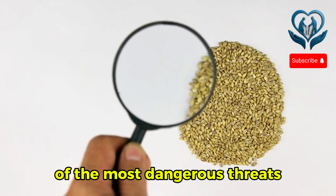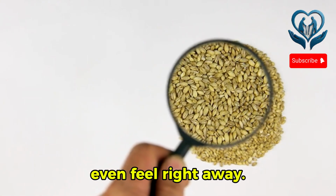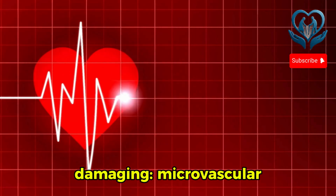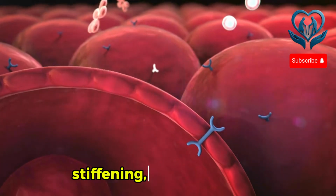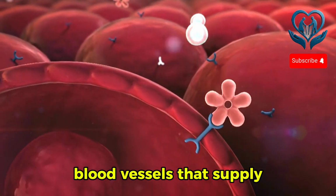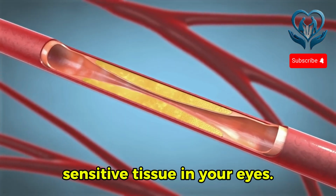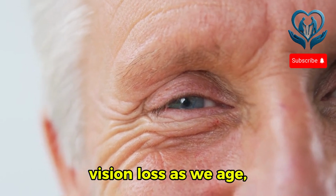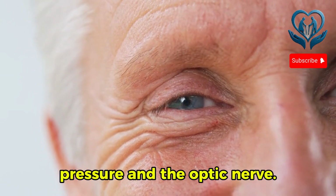One of the most dangerous threats to aging eyes isn't something you can see in the mirror or even feel right away. It's something silent, slow-moving, and deeply damaging: microvascular deterioration. This refers to the gradual stiffening, narrowing, and even blockage of the tiny blood vessels that supply oxygen and nutrients to the retina, the most light-sensitive tissue in your eyes. This kind of damage is one of the leading contributors to vision loss as we age, especially when it starts affecting intraocular pressure and the optic nerve.